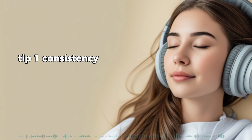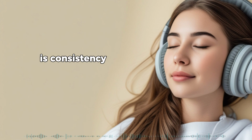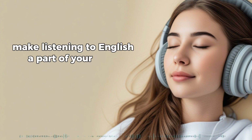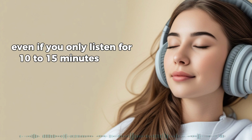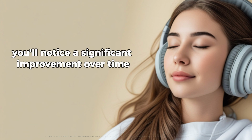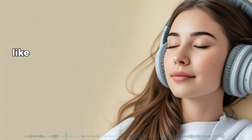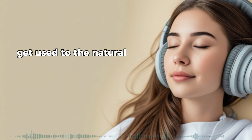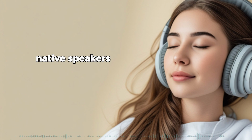Tip 1. Consistency is key. One of the most important aspects of learning a language is consistency. Make listening to English a part of your daily routine. Even if you only listen for 10 to 15 minutes each day, you'll notice a significant improvement over time. Start your day by listening to short conversations, like the ones we practiced today. This helps your brain get used to the natural flow of English and improves your ability to understand native speakers.